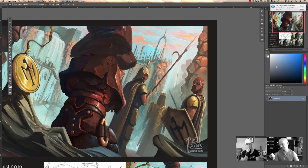These two characters, too, are looking a little not in line with how low and dynamic this is. This is a really tricky shot to pull off.